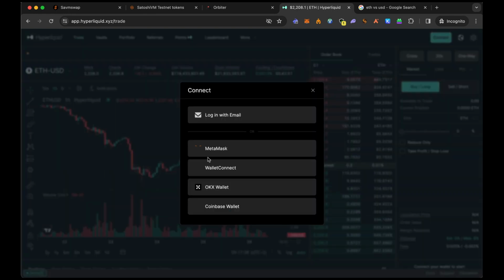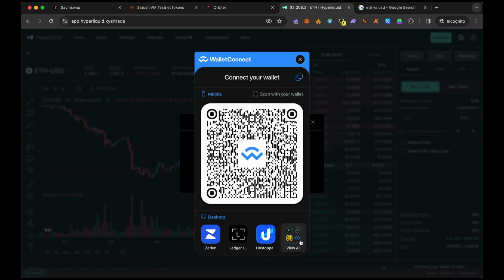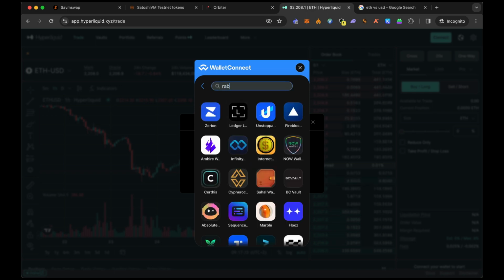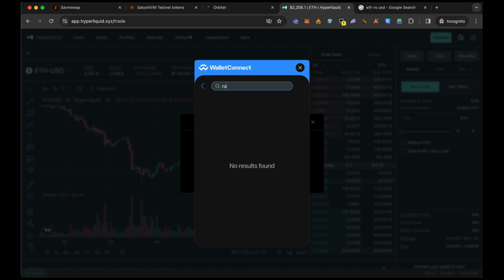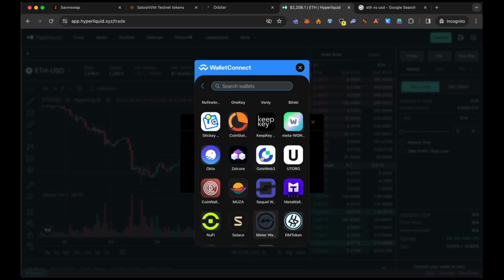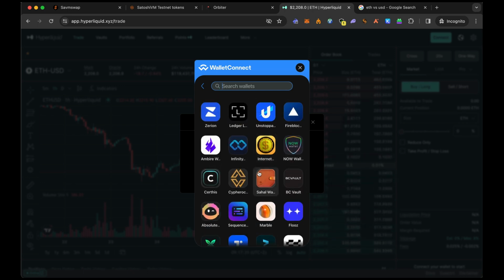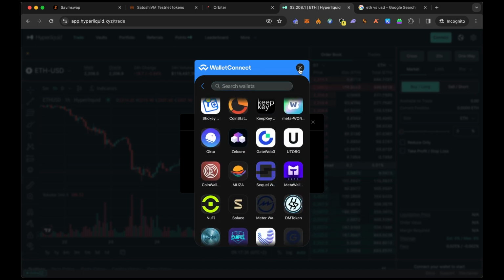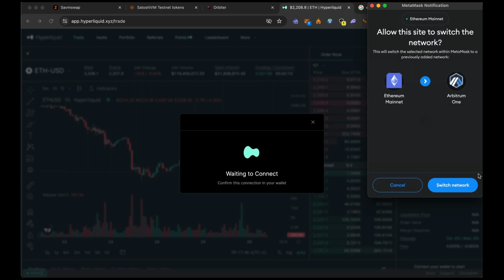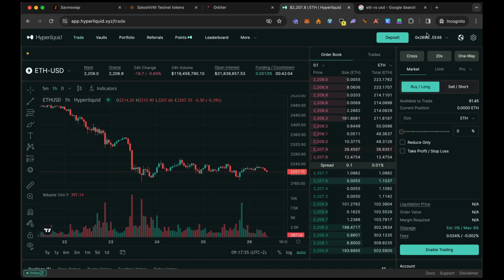Let's connect the wallet. The best way for Rabby is to use WalletConnect, and you can just search Rabby. Okay, not finding it today. Sometimes these platforms don't always support these things. So let's see, MetaMask. I still have MetaMask on the same wallet, so that's probably worth trying. First it will switch to Arbitrum. Hyperliquid works on Arbitrum and it's connected.